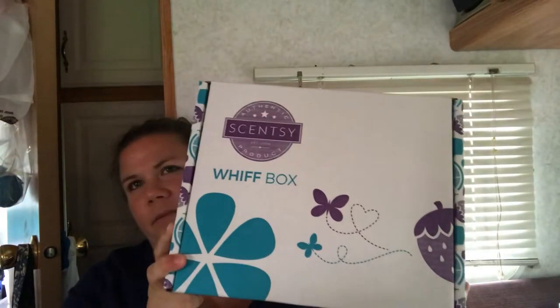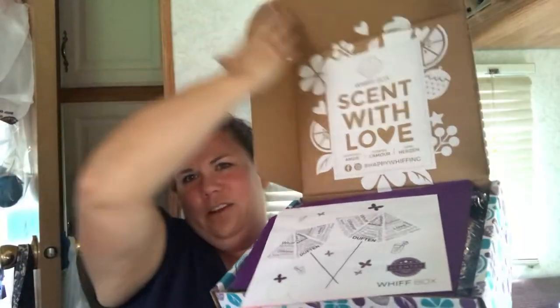Alright, so this is July's Whiff Box. It is heavy. Oh, I keep bumping the table. I'm sorry. July's Whiff Box. Yay! So I ordered this on the 1st of July. And I'm going to see if I have a golden ticket. Aw, nope. But there have been a lot of winners out there, and there are some amazing prizes.